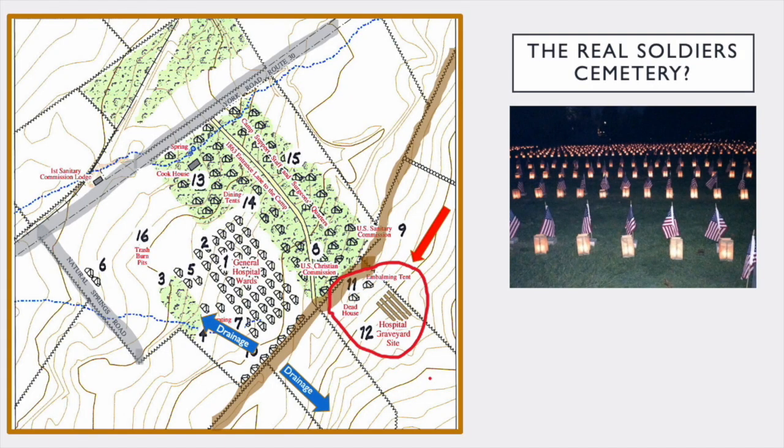The brown line placed on this map marks the ridge line at the top of the hill at Camp Letterman from the photo. On the other side of the ridge line was the hospital's graveyard site. It's the perfect place for a graveyard. As you can see, the drainage moves away from the soldiers. This graveyard might be the real Soldiers' National Cemetery.